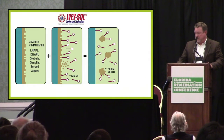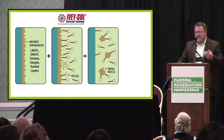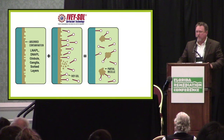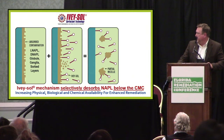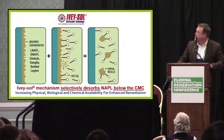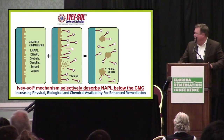And you don't like micelles because what they do is they encapsulate the entire contaminant, and they clog up wastewater treatment systems and the like. So Ivey Sol does very well with it in that sense. It selectively desorbs NAPL below the CMC, or the critical micelle concentration. And that, again, increases physical, biological, and chemical availability for enhanced remediation.